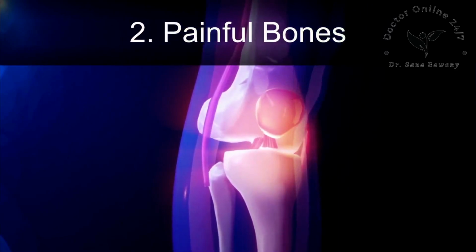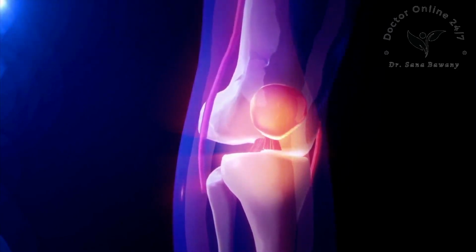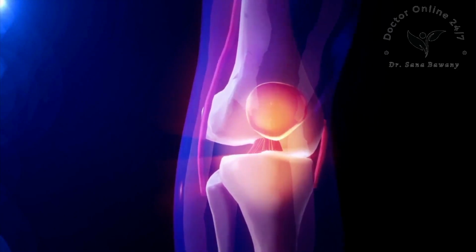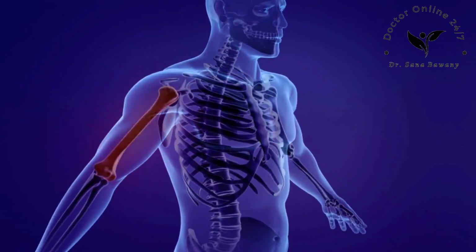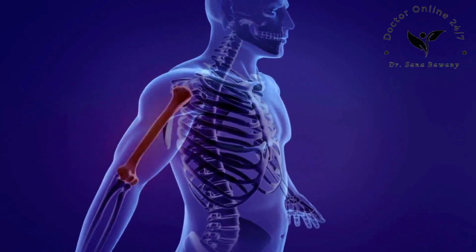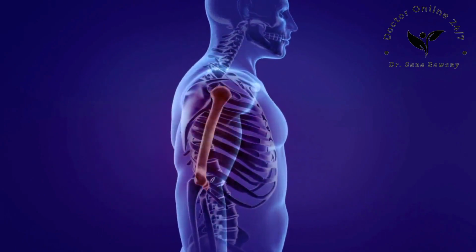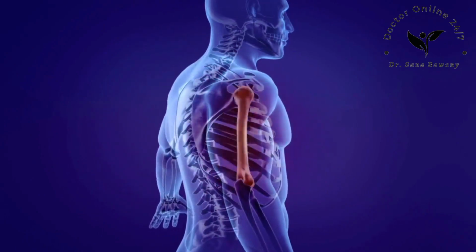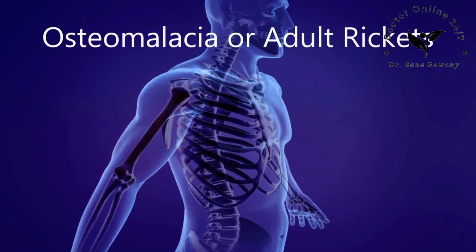Number 2, painful bones. Your bones stop growing once you've reached adulthood, but old bone tissue is regularly replaced by new tissue. Vitamin D is vital for ensuring bone tissue replacement, and a serious deficiency can cause bones to soften. This condition is known as osteomalacia or adult rickets, and can lead to osteoporosis.